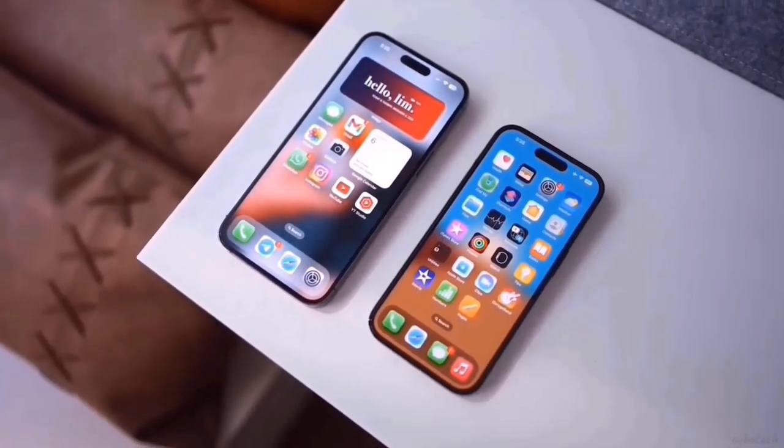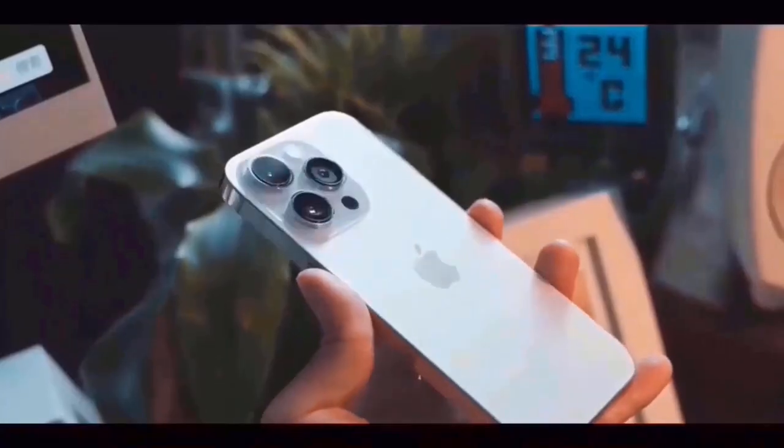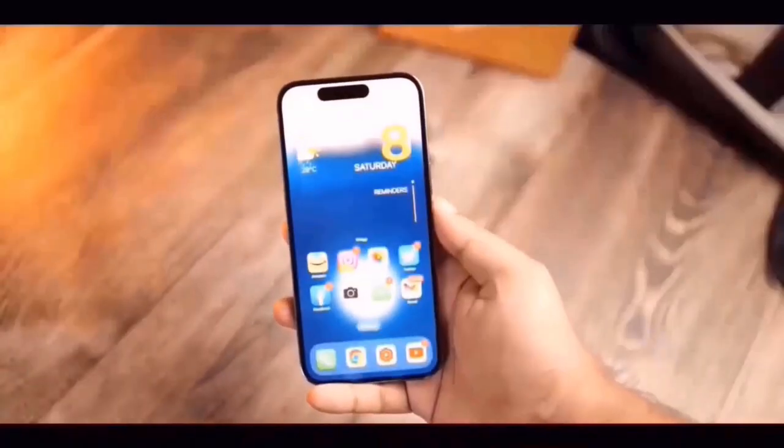Along with some intriguing elements, the iPhone 17 range also includes some controversial features. We will be able to provide additional details as September draws near.